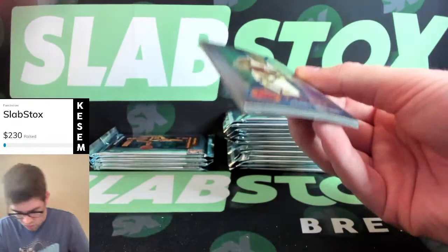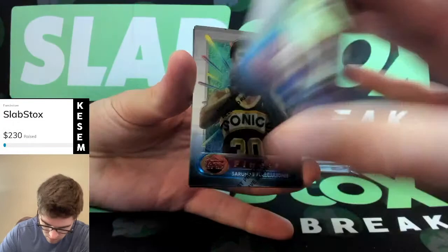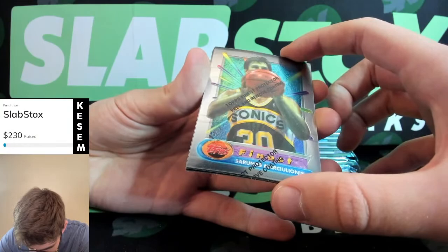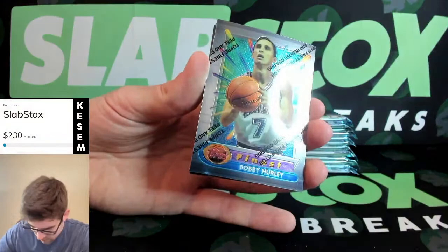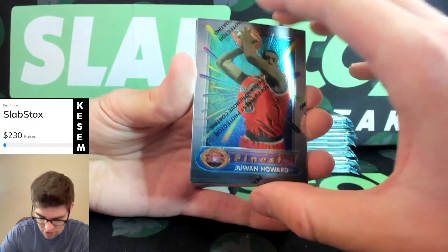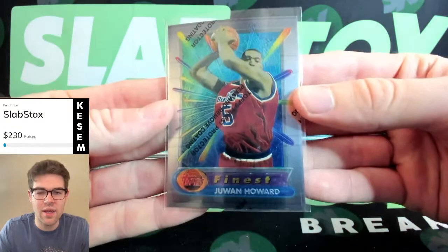Jorge, good luck. No refractors yet. We're 8 packs in now. Monty Williams. Sergey Bazarevich. Wow, Sarunas Marciulionis. They're really hitting me with those international, European names. Avery Johnson. Bobby Hurley. Juwan Howard, Michigan coach, and Kenny Anderson. I actually love the base set design of this set, with the color explosion thing coming on. It's pretty cool, I think.